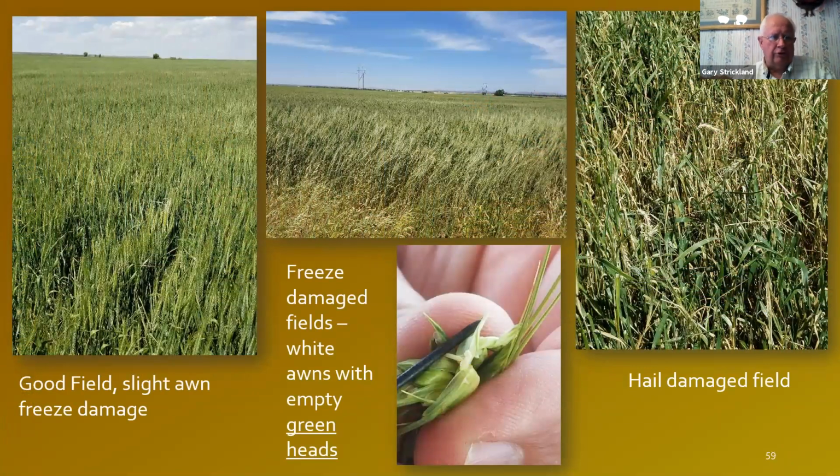Okay, on the far left, just a picture of a good field. Just about all of our fields had some slight damage from freeze, but in this field, the floral parts were all still in good shape, good yield potential in this field. Again, some slight freeze damage in it, probably no greater than 5%. Good yield potential remaining in that field. Go to the middle pictures. You see that top picture, kind of a white cast across that field, lots of damage out there.